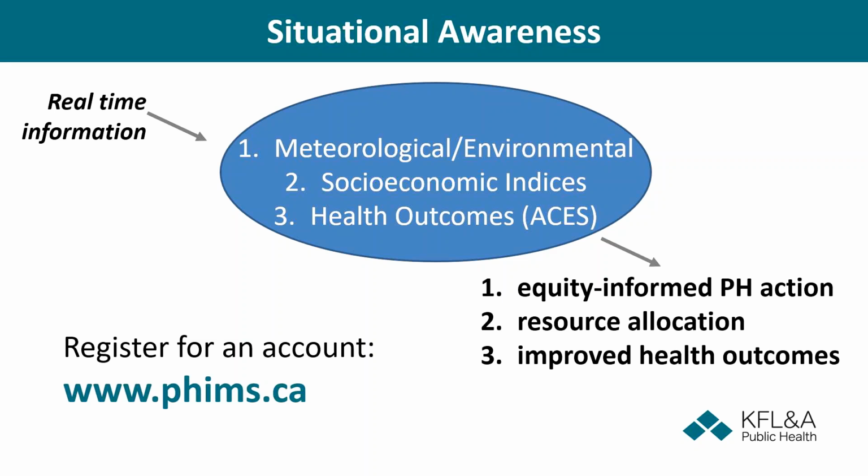I just want to point out, though, if you are interested and would like to take a look, please register for an account on the website. Just follow the instructions at that website. For those of you outside of Ontario, we'd be happy for you to take a look at it anyway, even though most of the information we're displaying is for Ontario. If you're interested in learning more about it, just contact us and we'd be happy to talk to you about it. And if you are in Ontario and you're not using PHIMS, please do contact us for registering and getting an account. We'd be happy to walk you through and do some of the training. We're really hoping to improve our training materials so that more health units in Ontario can use this tool, and we can develop better emergency management tools with it, and specifically for climate change adaptation purposes.